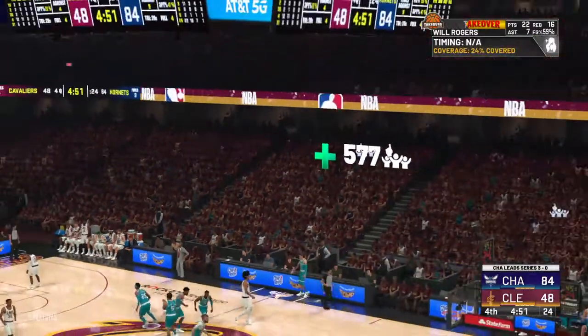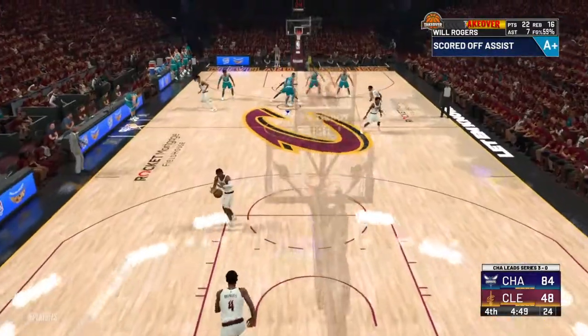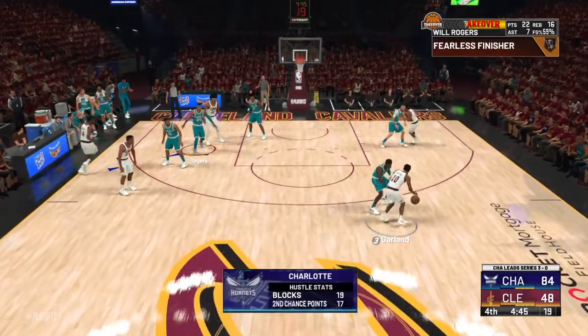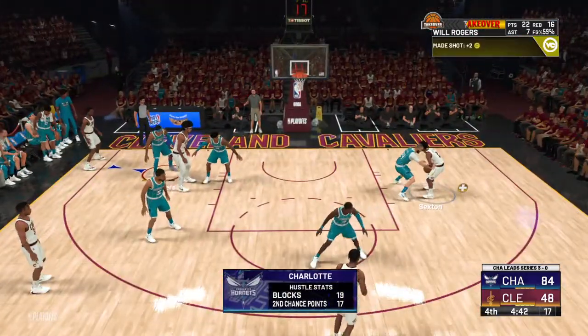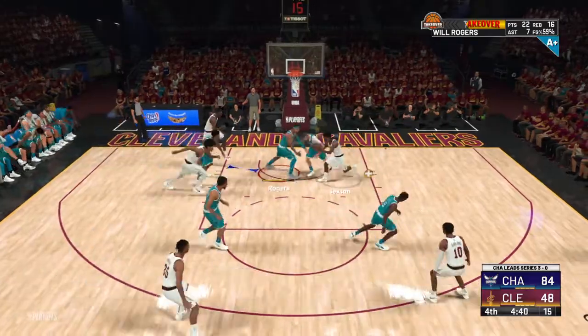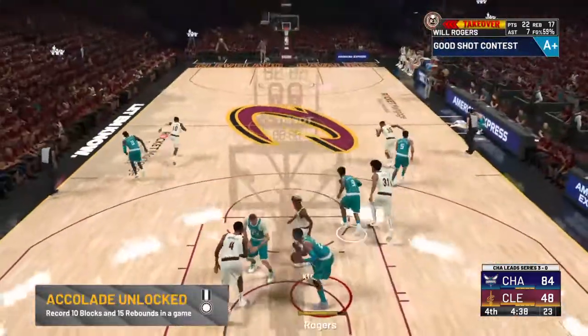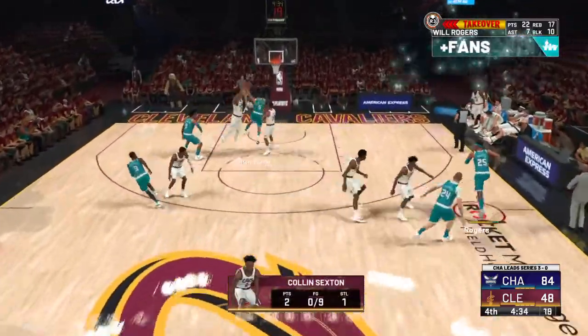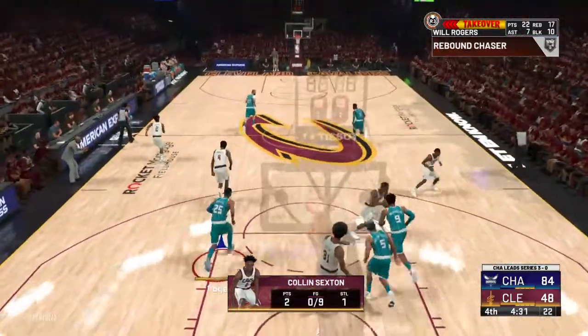Had a moment here to take a look at some hustle stats for the Hornets. All those blocked shots, that's a clear indicator of the great D they've been playing. Not giving them an inch of space out there. Their second chance points have been a story all night as well. That's crazy. Hustle. That's number 10. He's dragging them down. Not a single bucket. Rejected by Allen.